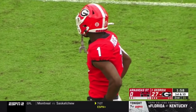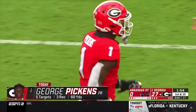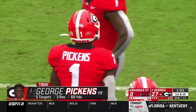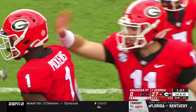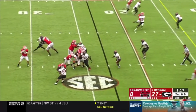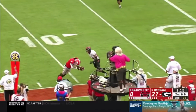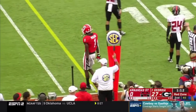Kirby Smart referenced his blocking abilities. He's not afraid to go out there and block, but sometimes he goes for those knockout blocks that Kirby wants to see a little more controlled. The effort, though, is certainly there, and he's receiving high praise from all of his teammates. He is making sure that Pickens takes care of business. Fromm delivers, Pickens again on cue. Shoestring grab right at the sideline. Give it to him.